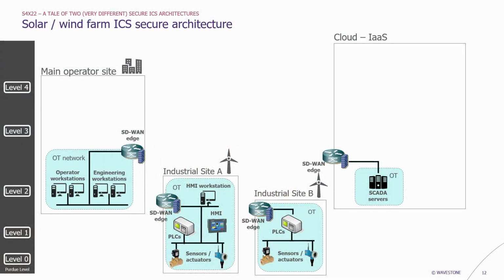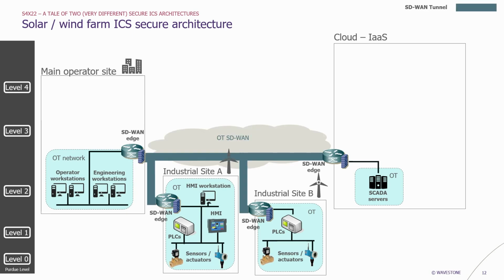We will have SD-WAN edges at each location with embedded next-generation firewalls, and we will build VPN tunnels between each of the locations. So the main operator site communicates with the industrial sites, and the cloud communicates with the industrial sites. However, the industrial sites themselves won't be connected to each other, because there is no real need of communication between them. And within these VPN tunnels, we will implement network filtering to only allow legitimate communications, the Modbus flow, for example. And we can also add detection by activating IDS functionalities on these SD-WAN edges.